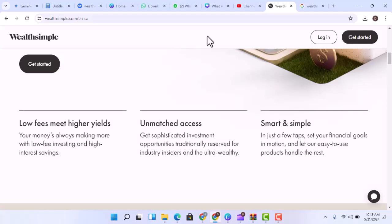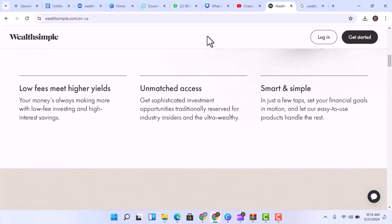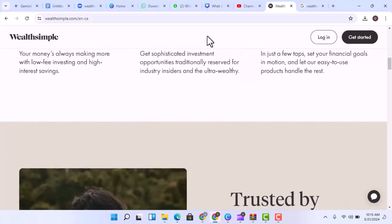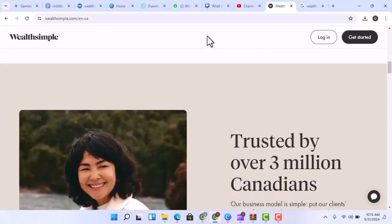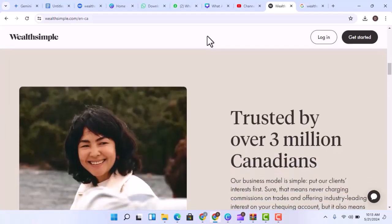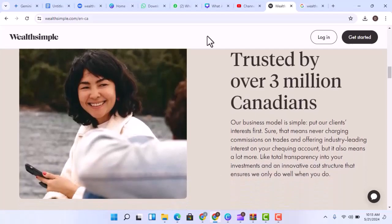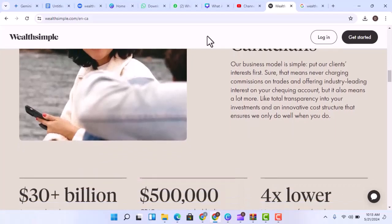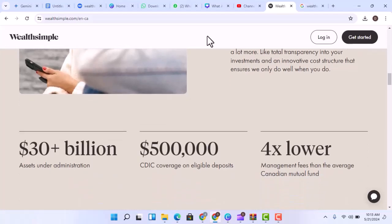Wealthsimple offers a tiered system, with some aspects free and others incurring fees. Here's a breakdown of their key offerings. Free stock and ETF trading. This is the big draw. Wealthsimple boasts commission-free trading on a vast selection of stocks and exchange-traded funds, ETFs. This means you can buy and sell these investments without paying a fee per transaction. That's a significant advantage compared to traditional brokerages that can charge hefty commissions, especially for smaller trades.